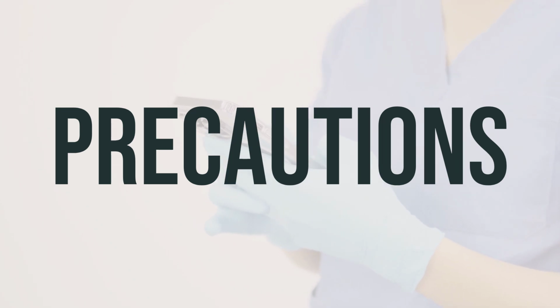This medication may make you more susceptible to infections, or worsen existing infections. It's important to stay away from people who have contagious infections like chickenpox, COVID-19, measles, or the flu. Discuss any potential exposure to infections with your doctor.